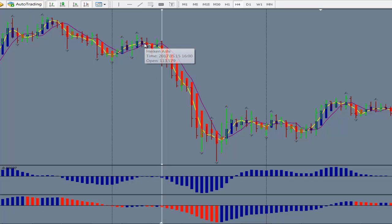It changed right here, so it started in a zone when it started back again. But at this particular point, they were both the same color. So that's a strong zone clear down to there. So as long as they're the same color, then you're going short.